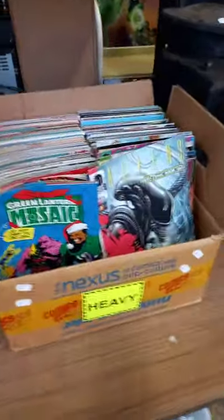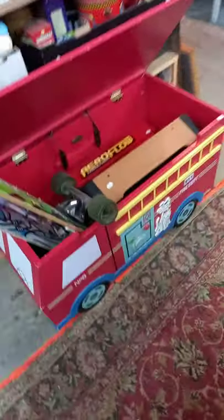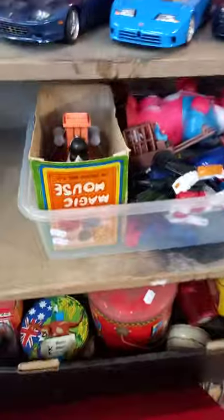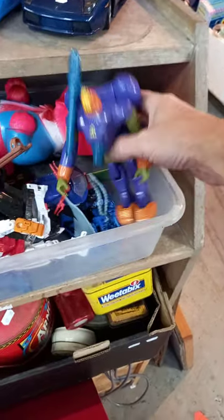Big box of modern comics, tools and blokey gear, some pictures. It's a lovely old suitcase with all sorts of gear inside. Doll's house. Looking pretty comfy on the couch. Big cool trunk with all sorts of skateboards and sort of other toys and stuff in there. Dolls, tins. These are all action figures and stuff. You got Transformers, you got the Planet of the Apes carriage there with the astronaut inside. That's Robotech Zentradi powered armor or something, I think.